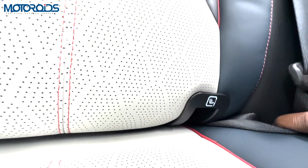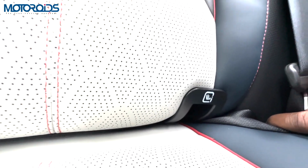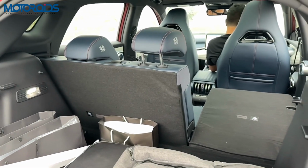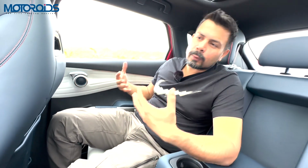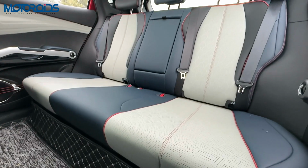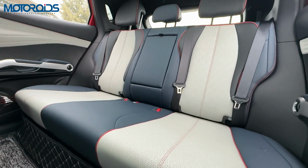As you would expect, this car also gets ISOFIX child seat mounts, and as I mentioned before, these seats are 60-40 split as well. The powertrain is very quiet, and with the fantastic insulation of the car, it really makes it a very nice, quiet, airy space to be in, and it's one of the nicer back seats on any EV that you'd come across.